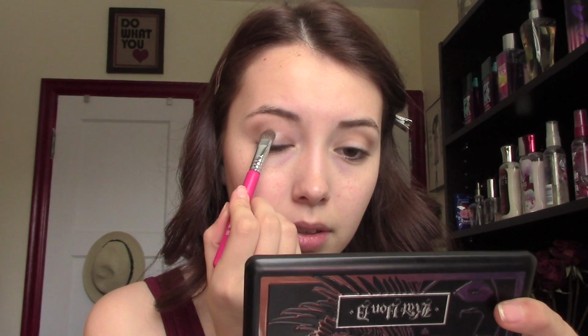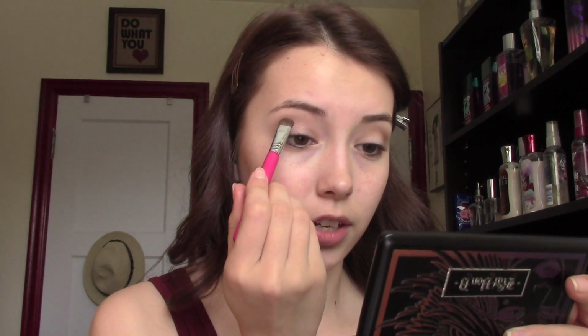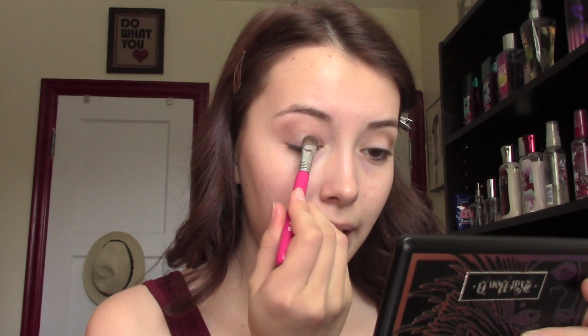So I'm taking this on a Sigma E55 shader brush. And I'm just going to start packing this all over my eyelid. Just keeping it on the eyelid. I'm not wanting to take this up to the crease because I'm wanting my crease to remain matte.